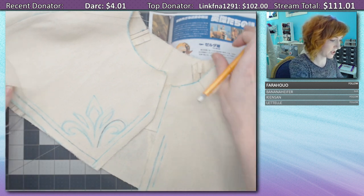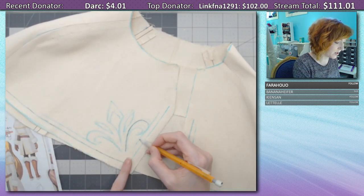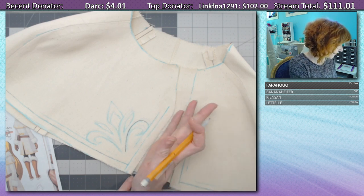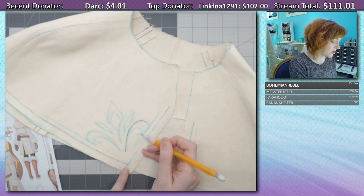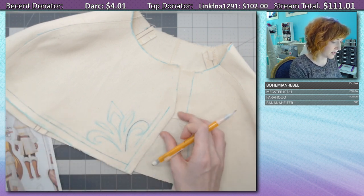I need to keep referring to my reference and not get cocky just because I already drew this. So the way that this works, I have some extra lines going on here. There is a trim right here that's just another line along the border, but it actually doesn't exist here. The line kind of originates from this curve in this pattern.